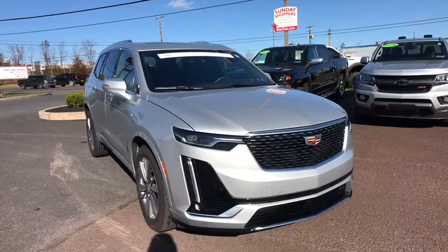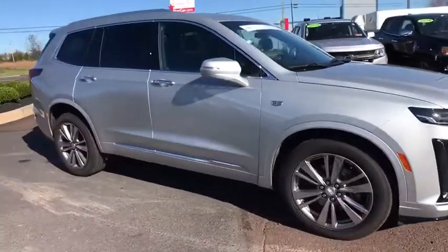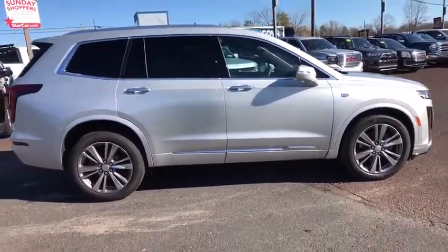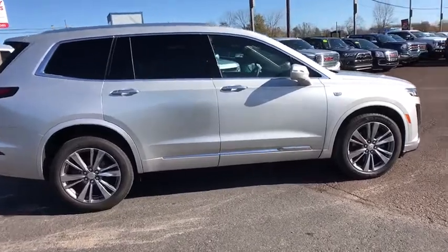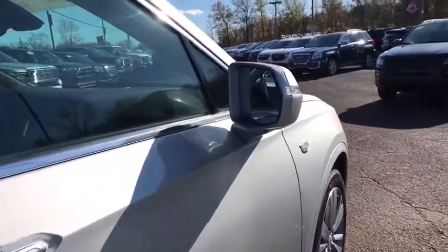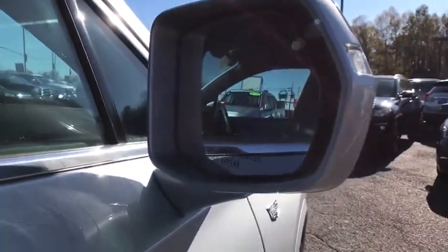We are pleased to show you the 2020 Cadillac XT6. The Cadillac XT6 crossover maintains the luxury you expect from a Cadillac with the additional functionality that third row seating provides. This vehicle has less than 3,000 miles. Here are some of this vehicle's great options.